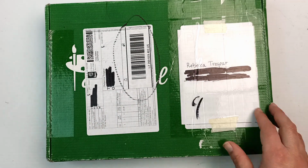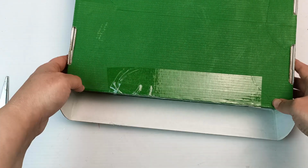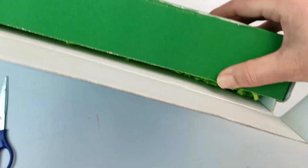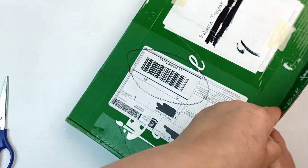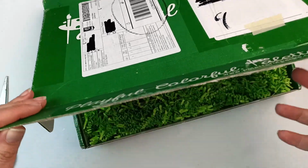So let's get into it. Alrighty, let's get this thing open, shall we? Because it's too exciting. I love getting mail. I haven't had much mail lately because I've not been really ordering anything or getting much.